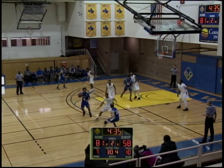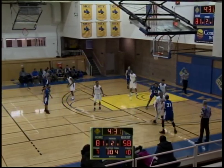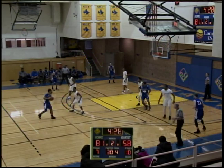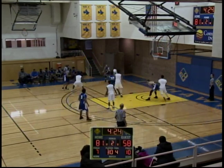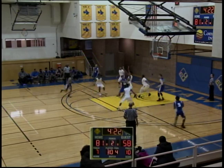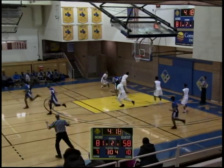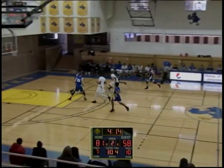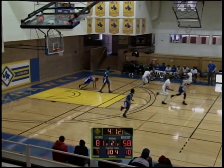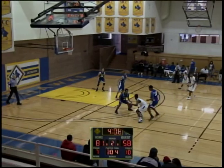Knight. Gorham. Pass into Davis in the paint, kicks it out in the corner. Now back into Davis. Now there's Knight. 3-point shot. Rebounded by Smith. Outlet pass to Diaz. Ball is stolen by Jones. Now right back with Kirkland.